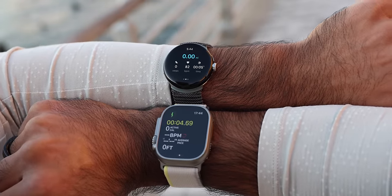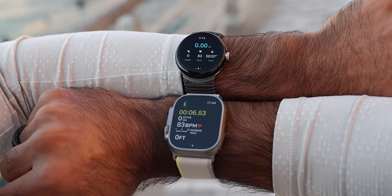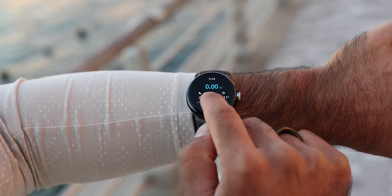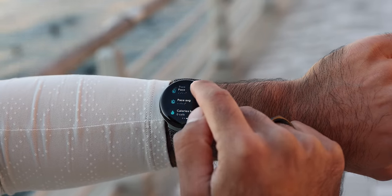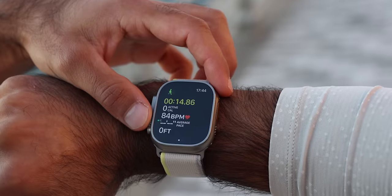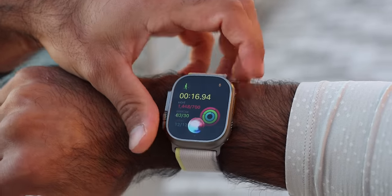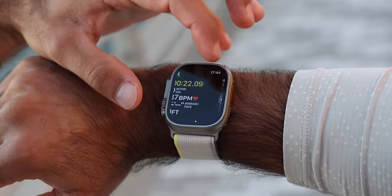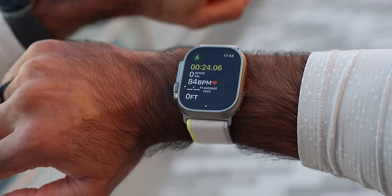So the time elapsed is showing, the distance, my heart rate, and the number of steps shows on the Pixel Watch, which is cool. I can end pause here, and I can see all this information here as well. On the Apple Watch, you just kind of scroll through, and you can see that information. And I also have the ability to control my music right here, as well as end my workout. So let's start walking.